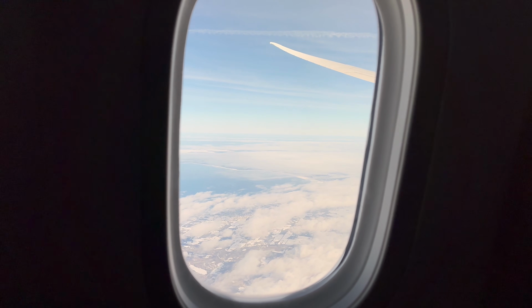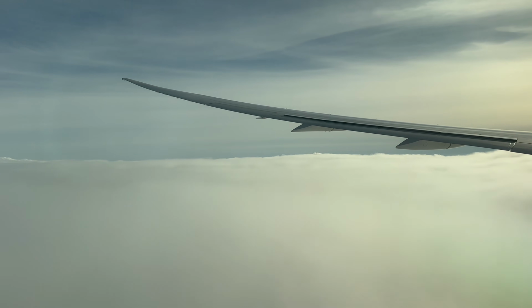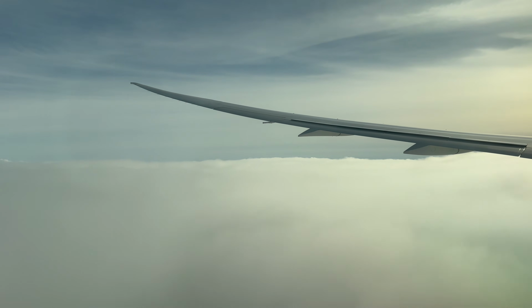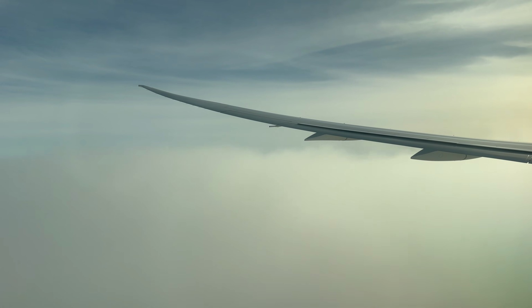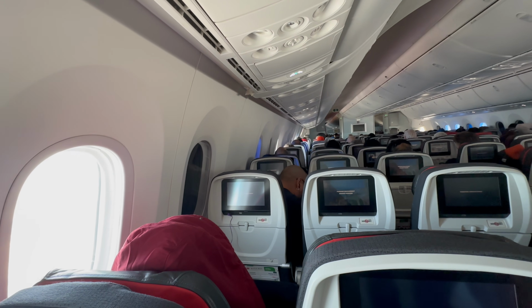Locate the exit nearest you using the screen symbol. The nearest exit may be behind you. Should the need to evacuate arise, leave all carry-on personal belongings behind. The illustrated card in your seat pocket or magazine rack explains the many safety features of this aircraft.